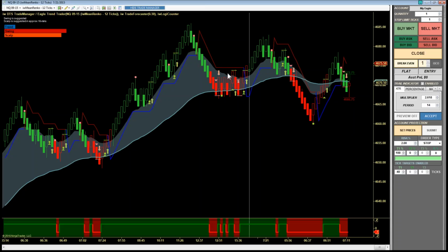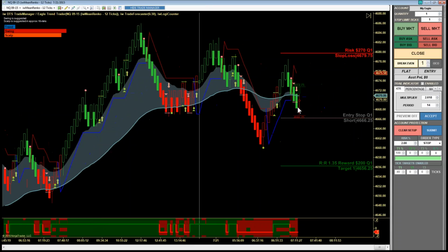So again, just trying to take into account what's been going on here and not just blindly taking the signal. All right, that's probably enough that this would be a second push entry. So should the market, should this bar continue lower, and I'm taking it below the low of this bar, so this bar has to fully form to the downside.